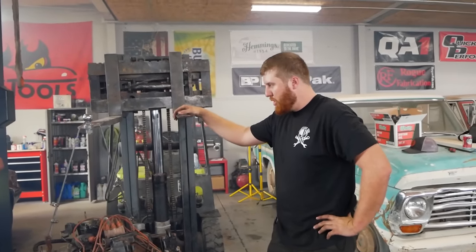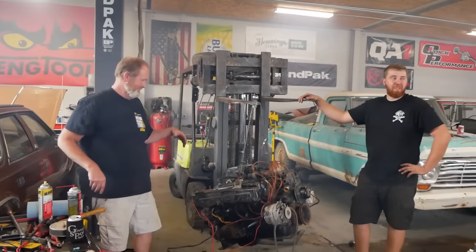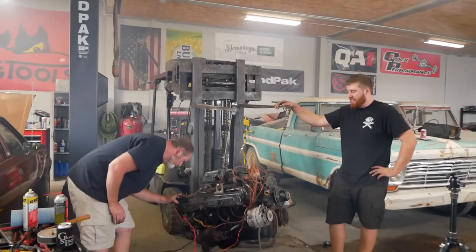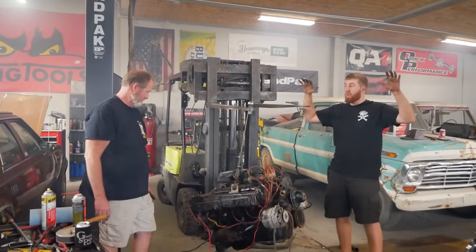Clear out, but whoo! I have no hair left on my arm. Those boat motors sound mean for some reason. I love it. All right, that's a good motor. That is $100 really well spent.